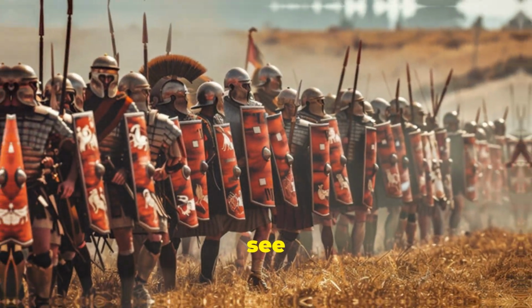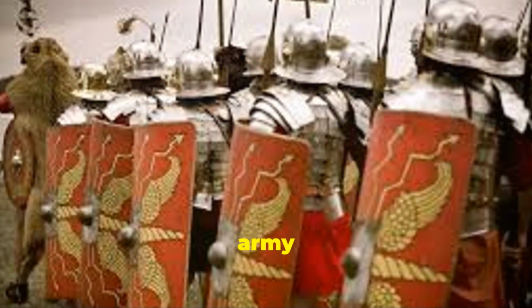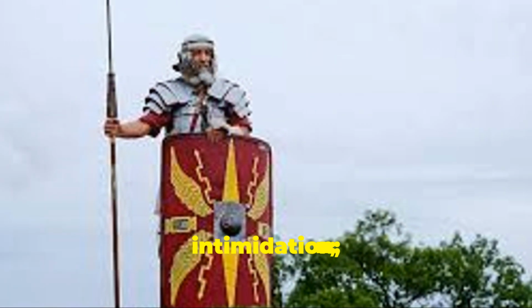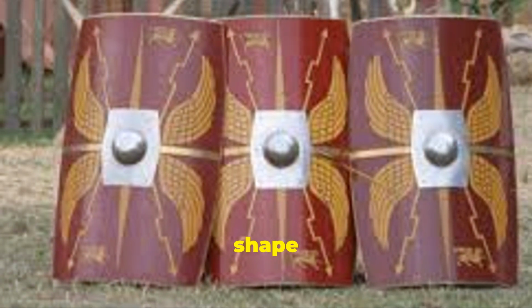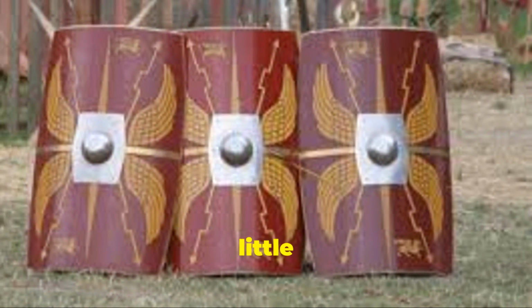And then you see it, a wall of scutum glinting in the sun, unyielding and utterly terrifying. It's like the Roman army brought a fortress to a fight, and they're not afraid to use it. The scutum wasn't just about size and intimidation, it was a masterpiece of design. With a curved shape that deflected blows, a large enough surface area to protect the entire body, and a handy little boss in the center, perfect for punching unsuspecting barbarians in the face.